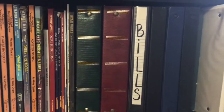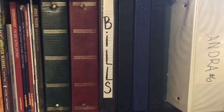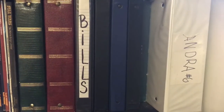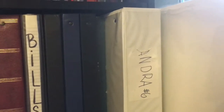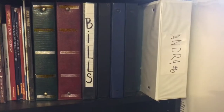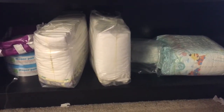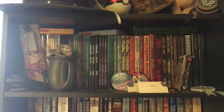Then moving across, family photo albums, bills, stupid adulting stuff, assorted binders that I use for notations and game ideas and whatnot. And this behemoth in the corner is actually all Magic the Gathering cards. All of it. It is a 3-inch binder that is literally filled to capacity with card sleeves, and just, yeah, I've been playing that game way too long. Baby stuff!